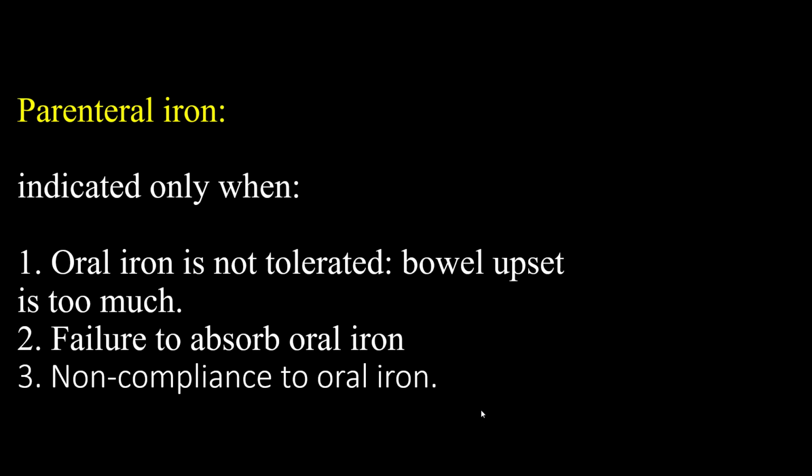Those are, the first one will be when we are taking this oral iron, that will upset the bowel very much. They won't be able to tolerate this iron because of this gastric upset. That's why we won't always prefer this oral iron.